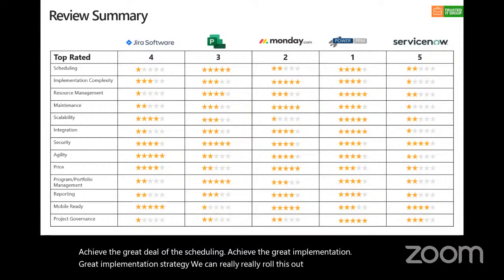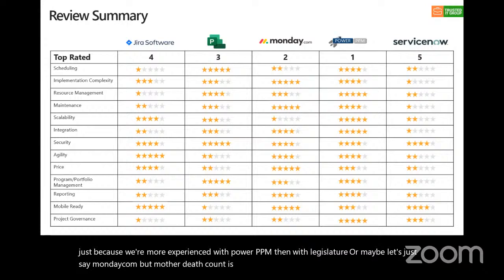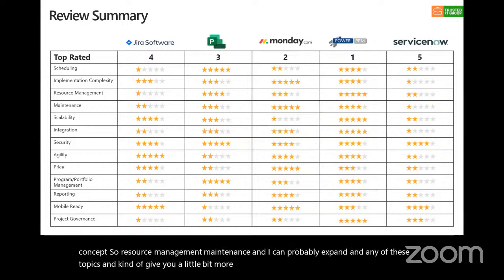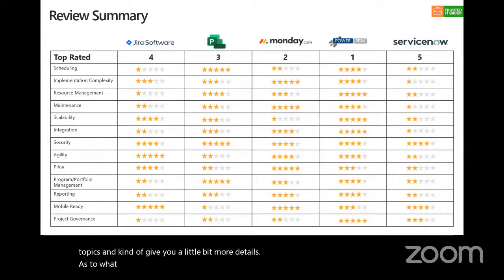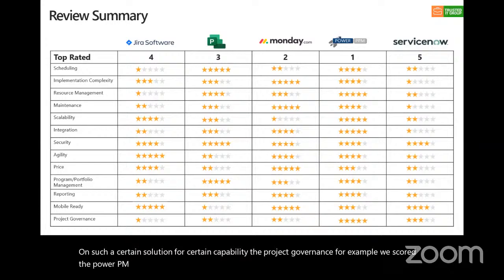Again, it could be just because we are more experienced with Power PPM than with, let's say, Jira or Monday.com. But Monday.com is also coming up as a very quick deployment. For resource management and maintenance, I can expand on any of these topics and give you more details as to why I scored a certain solution a certain way for a certain capability. For project governance, for example, Power PPM scored pretty high.